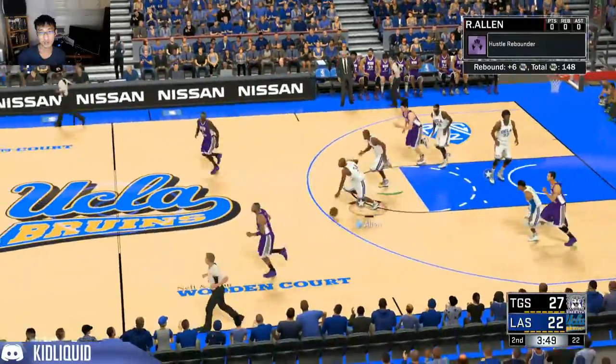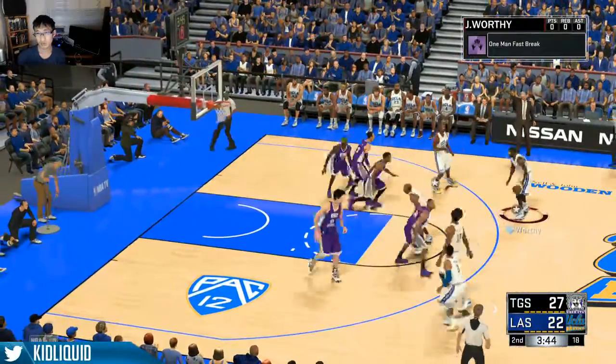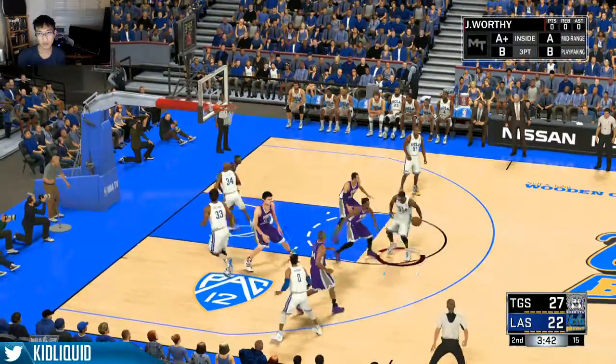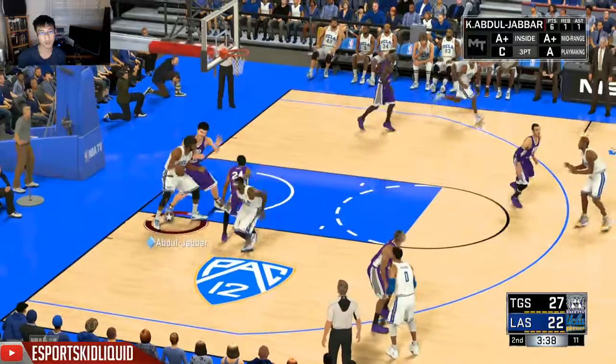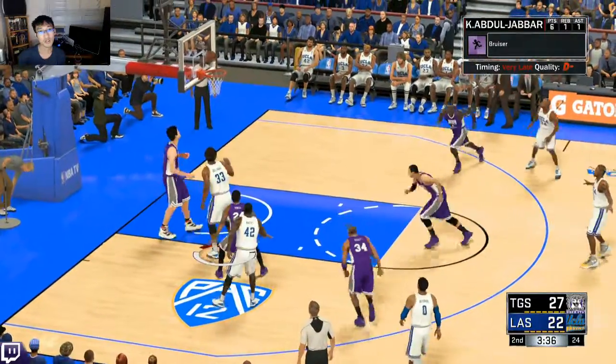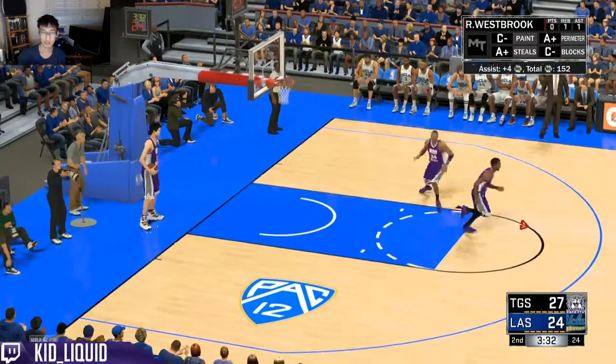It's hauled in by Los Angeles. That's what we call good defense in the paint, worth its weight in gold. It absolutely is, and maybe even more than that. I mean, you saw it right there. Without his presence, that's an easy basket. And Abdul-Jabbar gets it to go.